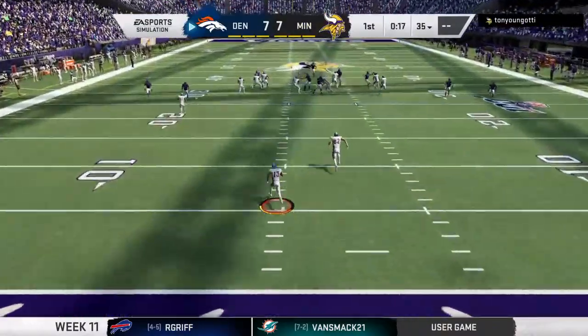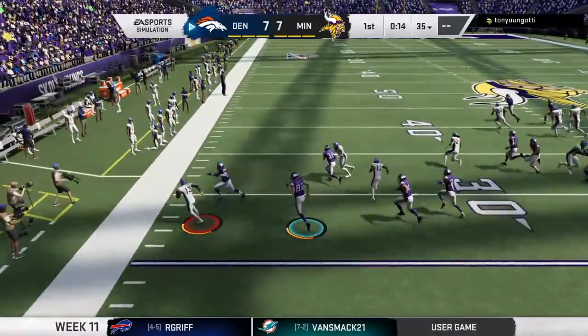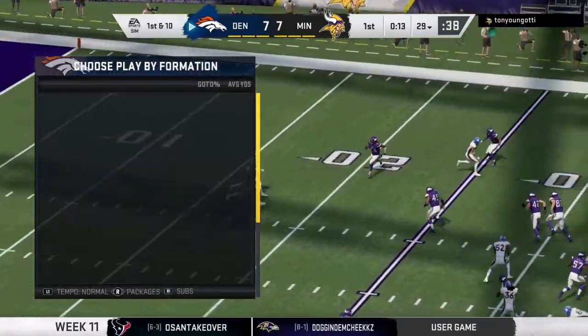That's fielded in the end zone. And a good return as he'll be stopped just shy of the 30-yard line. Here we go.